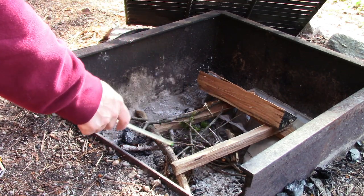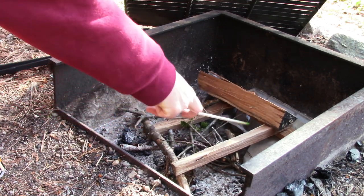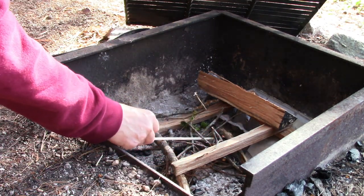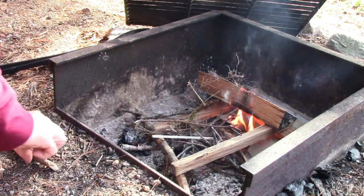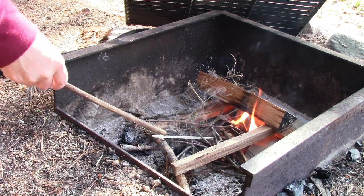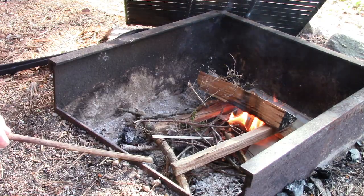Around the outside, you start building sort of a cabin wall, hopefully leaving some space for oxygen in between there. Get going fast. And then you kind of have to wait. You have to be patient. You can add something very small. I like to add kindling as it goes from this stage up to being ready for a log.